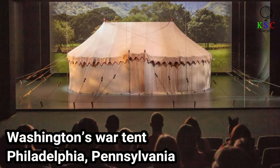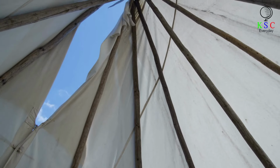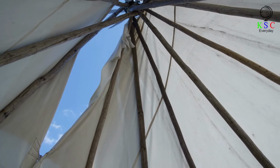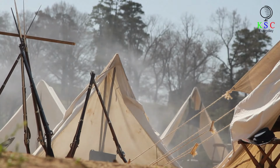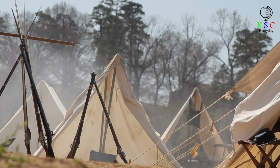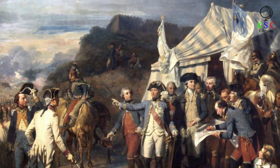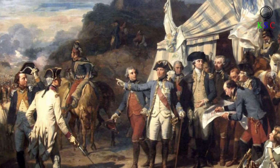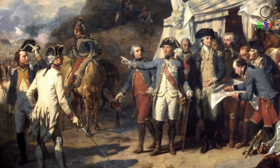Washington's War Tent, Philadelphia, Pennsylvania. This unassuming oval-shaped tent served both as George Washington's office and bedroom, and was effectively his mobile headquarters over the course of the war. Within its linen walls, the course of the war was plotted and important decisions were made by generals, including Alexander Hamilton, that led to the eventual triumph of the Continental Army. Today it forms the centerpiece of a stunning audiovisual display at the Museum of the American Revolution, drawing more than 1 million visitors since it was put on display in 2017.